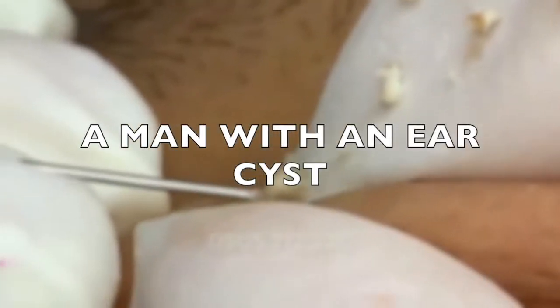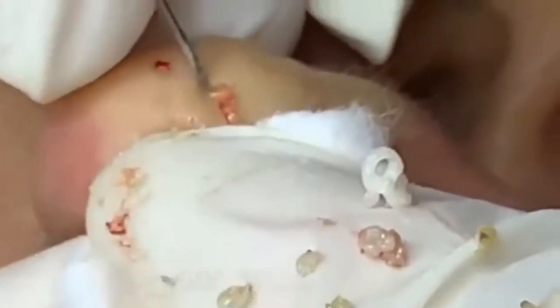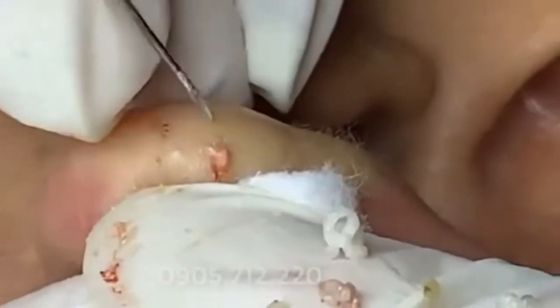A man with an ear cyst spurted out a thick white substance. In the video, Lee cut open a man's earlobe area where he had a cyst. At first, blood came out of the hole, then a clear liquid flowed. They pushed the cyst more, freeing more blood and white thickening material.